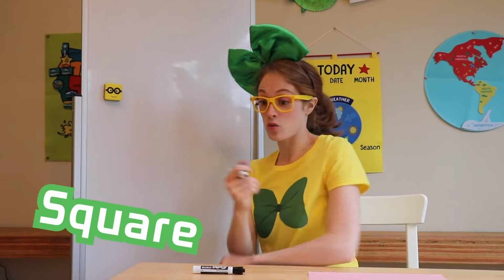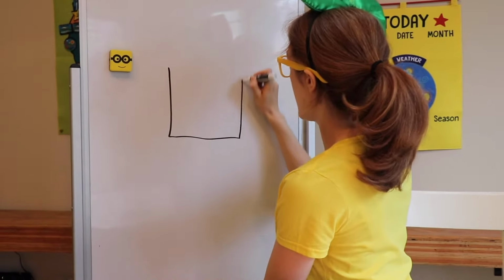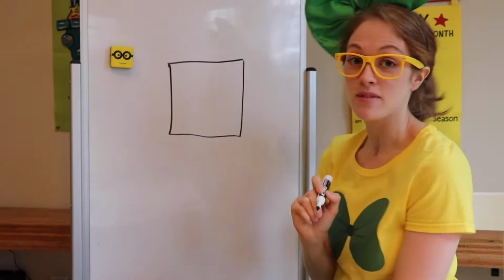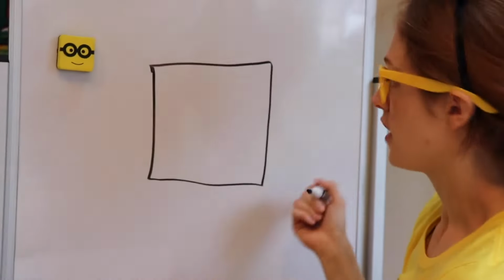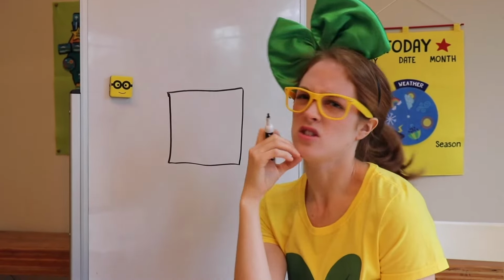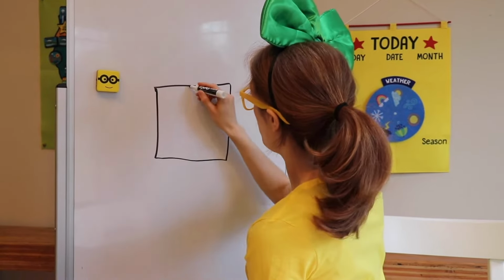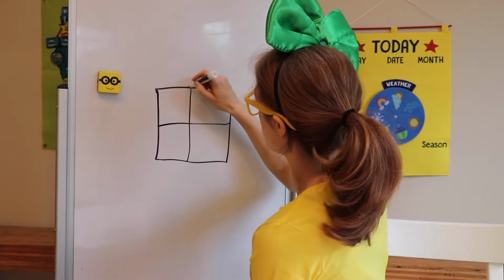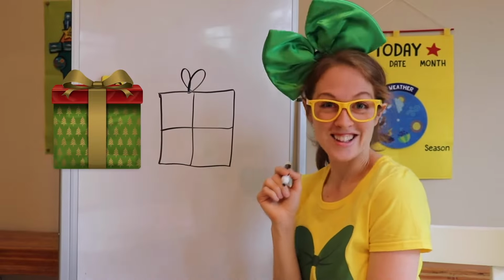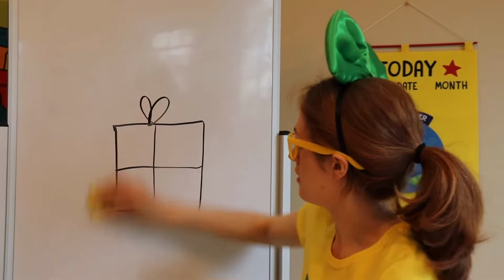Okay, and the next shape we're gonna draw is a square. A square has four sides and they're all the same length. Look at that. Well, pretty much. That's not a perfect square, but that's pretty close. What objects are the shape of a square? Maybe a present? Oh, we could make this into a present, could be the shape of a square. That's kind of cool. Wow, well there's a square. Let's erase it.